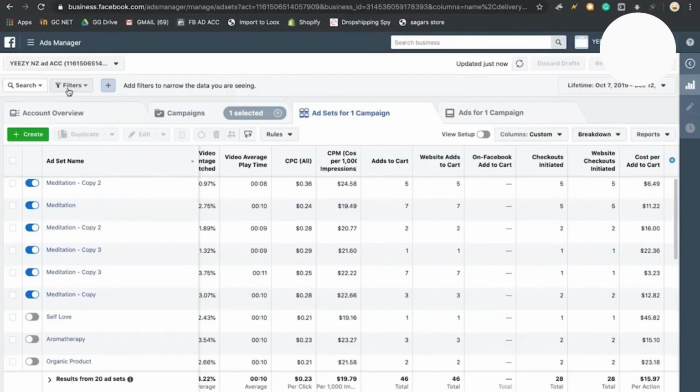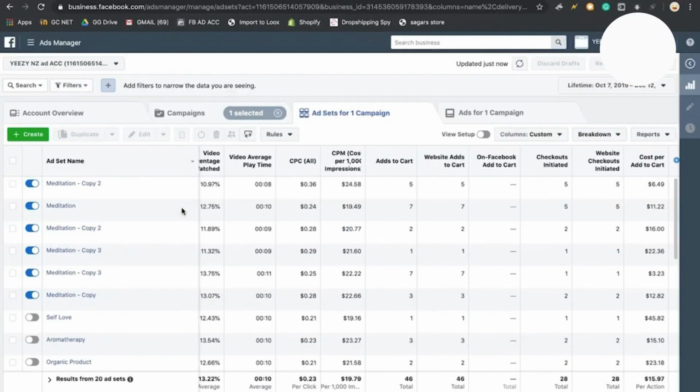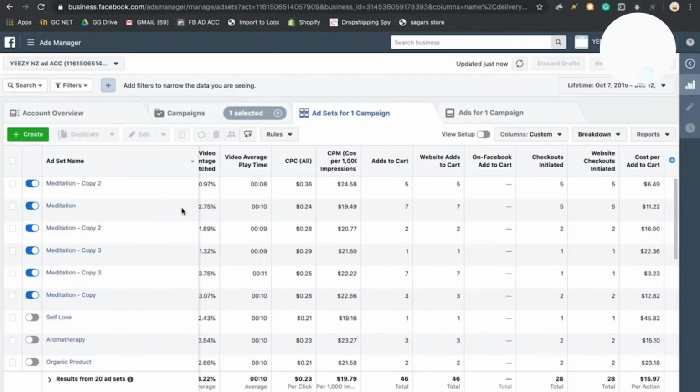All your top performing ad sets would probably have a cost per add to cart of under 20, correct? Yeah. So that means if anything gets over $20 cost per add to cart, then you should kill it. In this case, only one of the ad sets, I think the fourth one, you might kill.